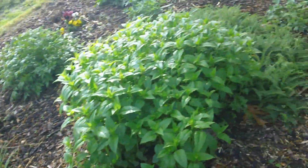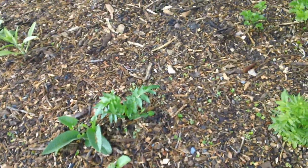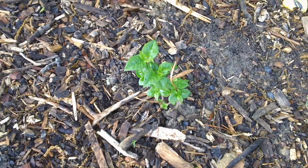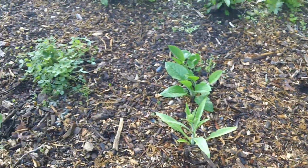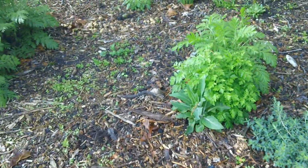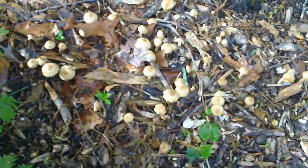Let's see, anything special to show through here before I wrap it up? Not a whole lot that you have not seen already. This lilac is doing pretty well in here too. It's just all looking very, very lovely. Oh, here's something to show you. Yay! Oh, look at all these mushrooms.